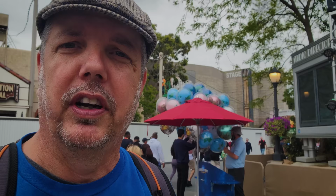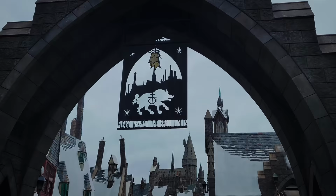I haven't heard it yet from where I've been, but we're going to do the tour later, probably after 3 o'clock. We'll do the tour later and see if we can hear those sounds. For now, let's take a quick stop into Harry Potter Town.